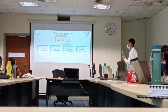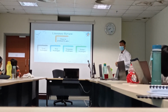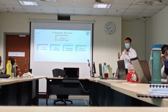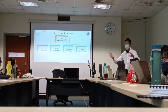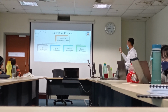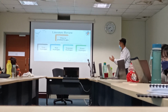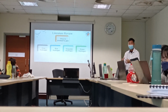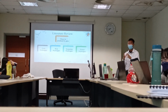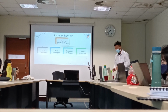For the turquoise hydrogen, however, it is the thermal splitting of methane, whereby the methane gas will be decomposed into hydrogen gas and also solid carbon. For the green hydrogen, it is the hydrogen gas production from water using electrolysis through electricity generated from renewable sources. So the PFC is actually part of the green hydrogen.